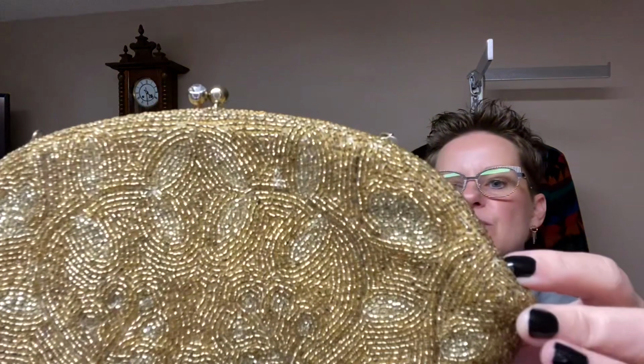So on the next one, this one also has no brand because it is a vintage beaded again with these beautiful little glass beads, gold, and that cute little detail on the kiss lock. This one also had a mirror, but it's just a plain square mirror. So this one turned out to be not as good. I do have it listed for $16.99, so maybe we'll make some money on that.